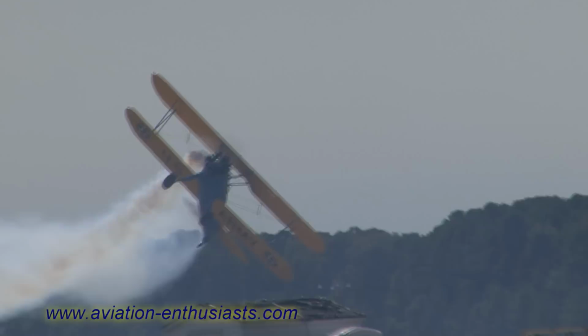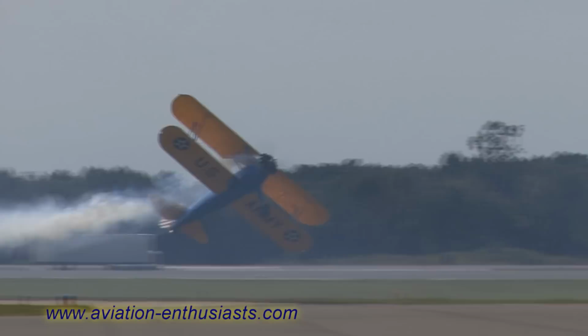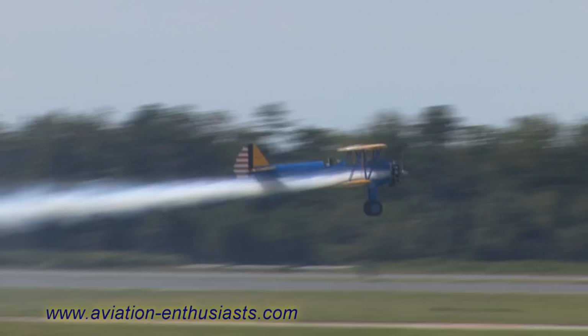Now he flies the fuselage along the show line. Watch how low he gets. Almost knife edge. That left wing tip within 5 feet of the ground. The tail within 3 feet of the ground. And let's see if he'll try it going the other direction.